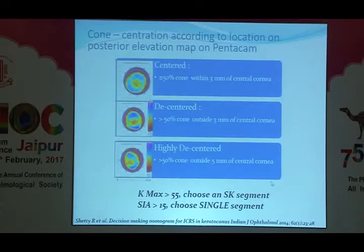Now, how do you make out centration and decentration? So you look at the posterior elevation map on the Pentacam, and when 50% of the cone lies within the 3 millimeters of the central cornea, it's a centered cone. When it lies outside the 3 millimeter zone, it's a decentered cone. And if it lies outside the 5 millimeter zone, then it's a highly decentered cone.